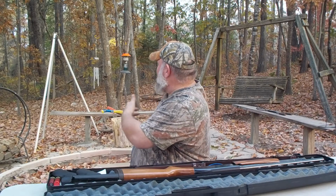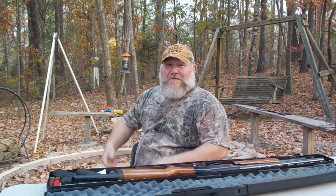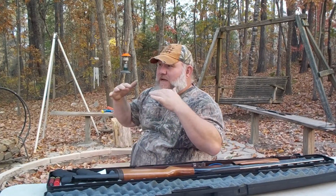It's beautiful out here in the woods. Deer are walking and running. Today and tomorrow are supposed to be some of the best deer hunting available. It's cool. It's got a little mist in the air, you know, kind of moisture in the air.